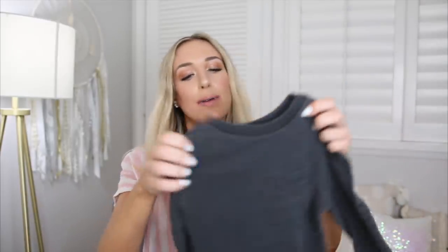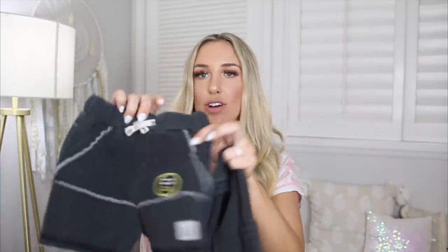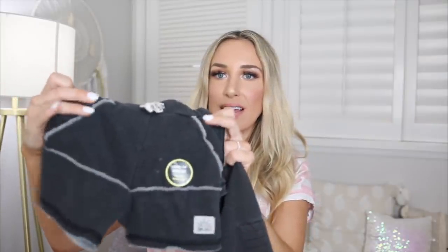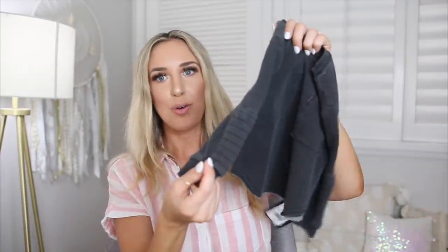And then we also grabbed this little sweatshirt and matching short set from Target too. These are so cute. They're almost like a little Yeezy season to me, but they've got this frayed hem, like undone hem detailing. And then the sweatshirt is actually a little moto sweatshirt. It's so adorable. I love this so much. I feel like he'll look so cool in this little set.